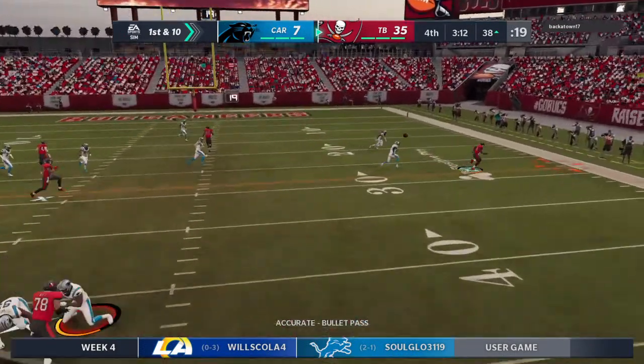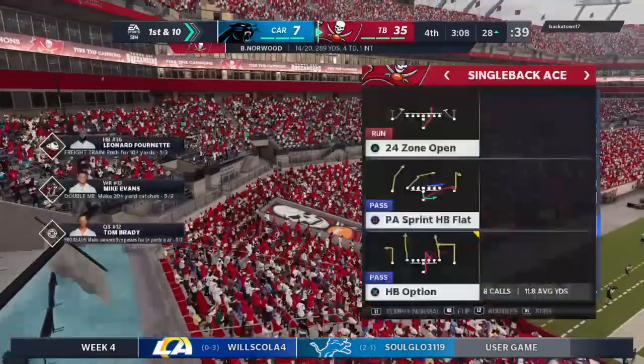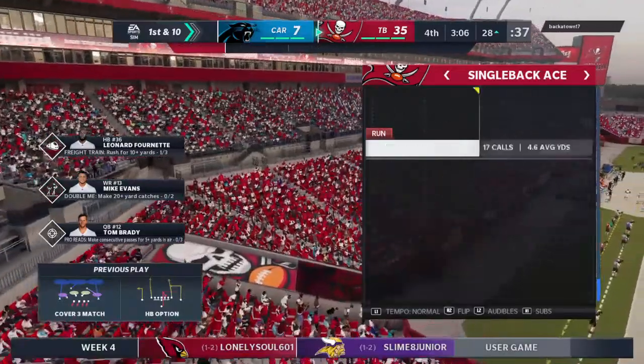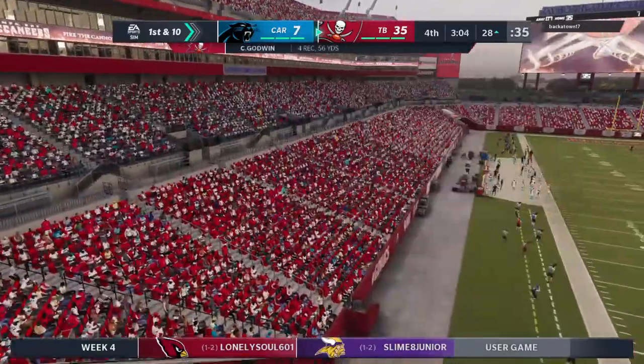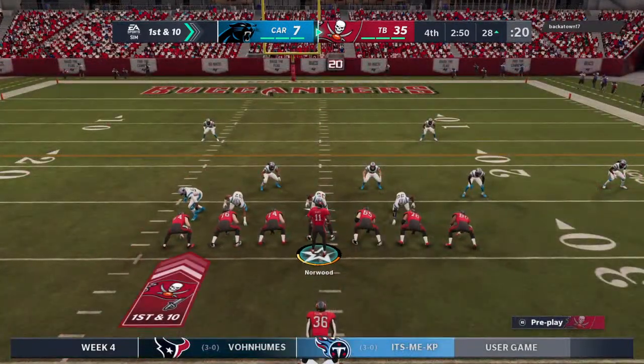Back to throw. Norwood. Looking for Godwin, and he's got him, complete. And he's going to get this inside the 30. Right back to him for 10 more and a first. 10 at the 28-yard line.